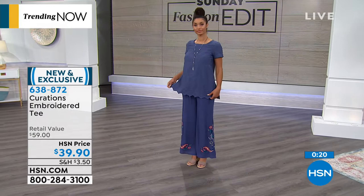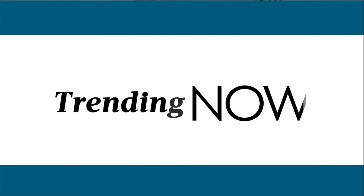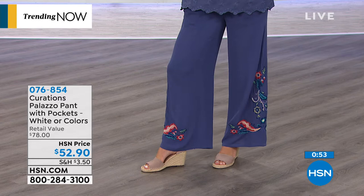And next, we're going to talk about the great pants that Brooke is wearing. That pant is also a Curations Palazzo pant. Brooke is wearing it for us in the blue indigo. Notice the embroidery on the panel of that pant. That pant is available for you with an inseam of 29 inches, hand wash line dry. It's 100% viscose, and it comes in the blue indigo. It comes in a red color.